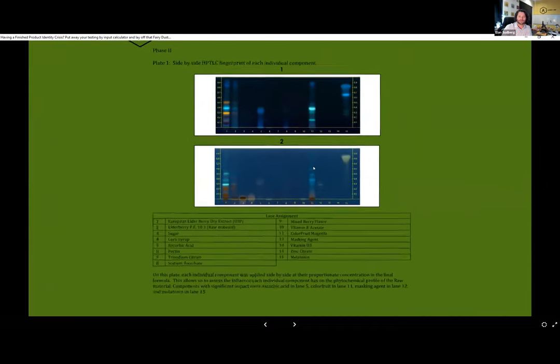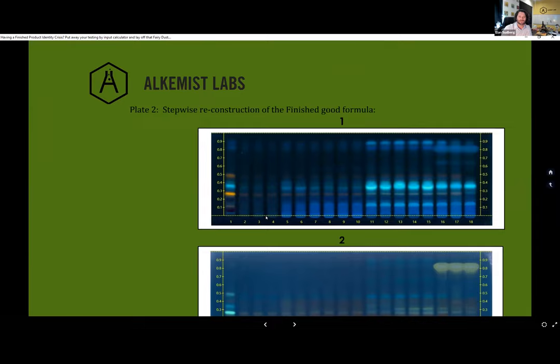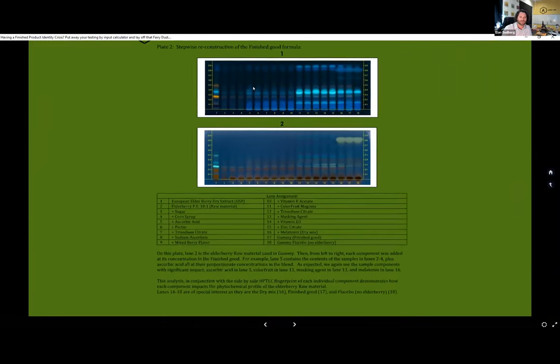And now finally here in this experiment, we show what they all look like as we put them back together. So basically we reconstructed the finished good ingredient. So here is lane one, an elderberry USP extract. Then the raw elderberry extract that was supposed to be in the ingredient. And we added the sugar, no impact, all the way through corn syrup, starts to, lane five, ascorbic acid here. You can see it brightens the plate.